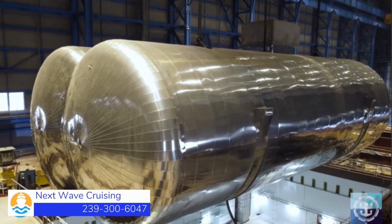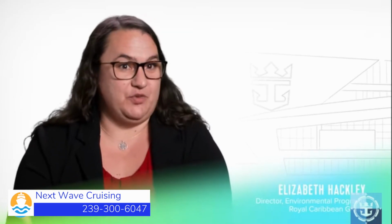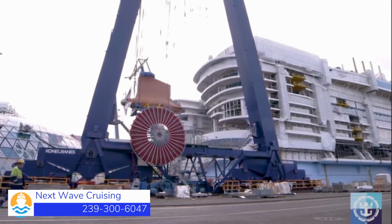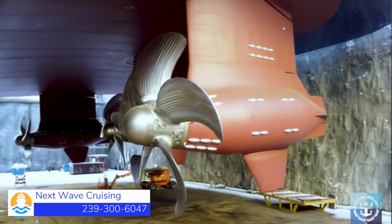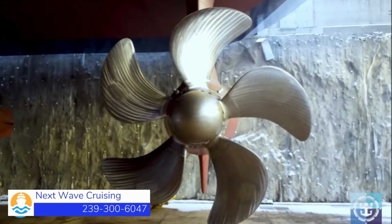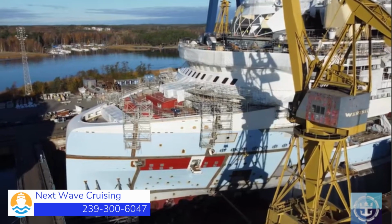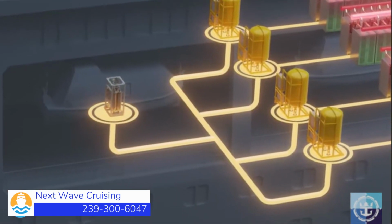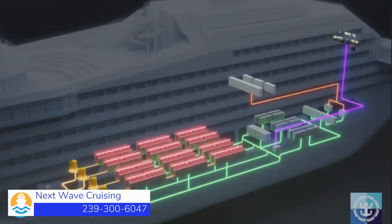We like to keep our options open so that when that next big fuel comes in, we're able to drop it into our existing fleet and use it on all of our new ships and existing ships in the future. Icon is built in such a way that it will be able to adapt with the times. The other thing that Icon is going to have is a hybrid fuel cell, which will help power some of the ship.